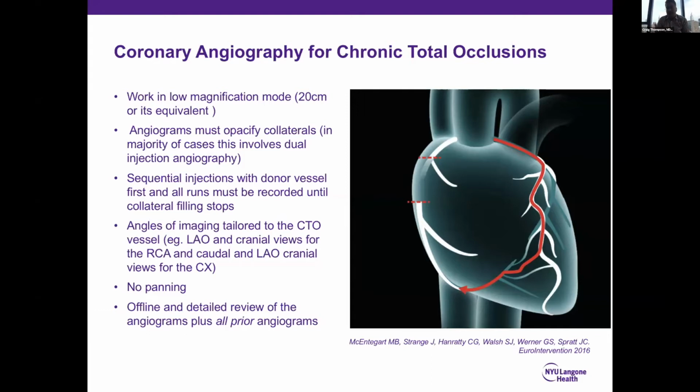There are certain angles that can expose those and allow you to better plan a follow-up procedure and understand the anatomy, and modifying the angles during the diagnostic procedure will inform the interventional procedure.